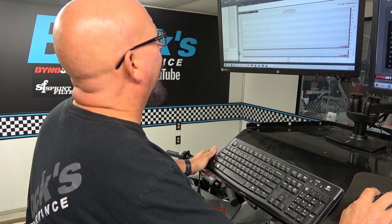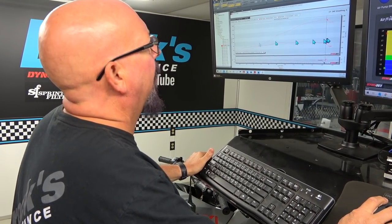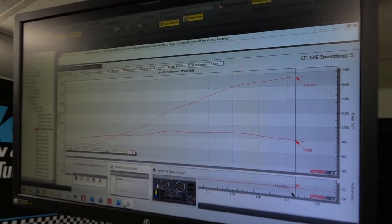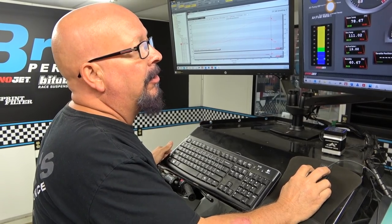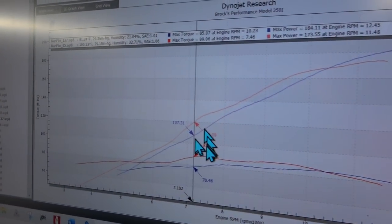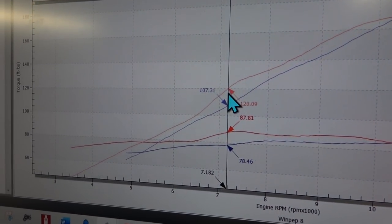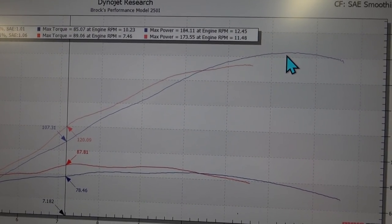Actually, let's close all these. And when I was talking about the velocity stacks, I said I'd show you the difference in the length. So our best run on this bike on MR12, 173.5 horsepower. And we do a lot of bikes apples to apples, MR12, Power Commander, and so forth. Well, what I did, I pulled up a dyno chart from a previous tuning session, and I did a little overlay, so I want you to take a look here. The red line is the same line we had up here, 173.5. The red line is the Katana. The blue line is a 2015 GSXR 1000.